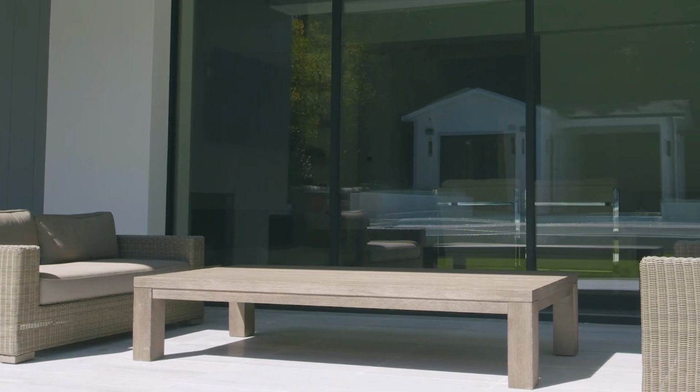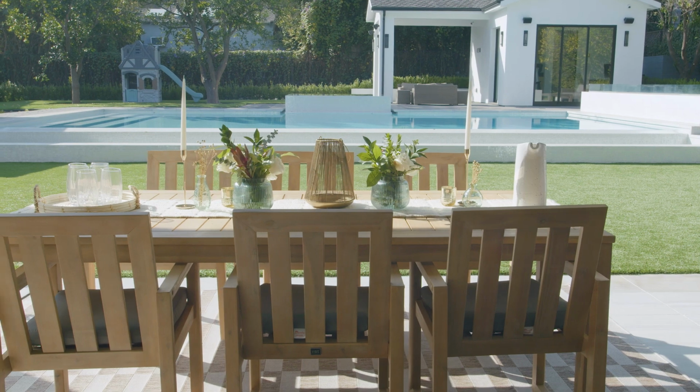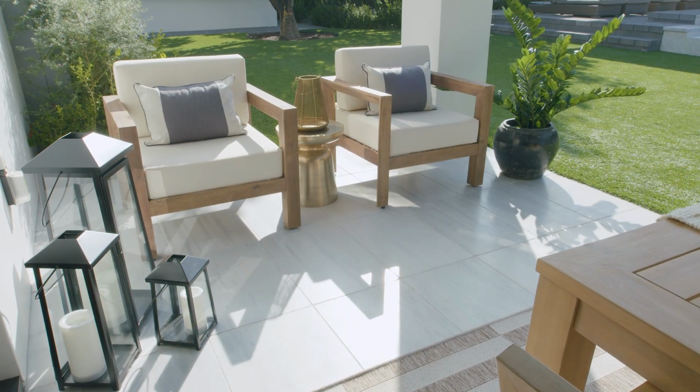Oh my gosh, I was so distracted by how cute it is inside, I didn't even look at what was going on outside of the windows. Do you like it? It's completely different. There's so much seating. How many chairs is this? Well, you have 6 seats for your dining table, but then you also have some casual seating on both sides.